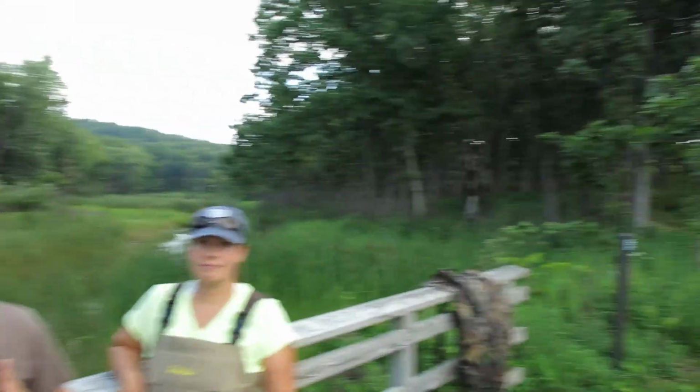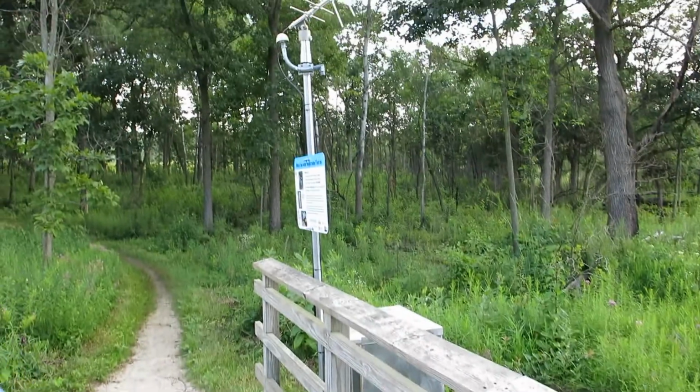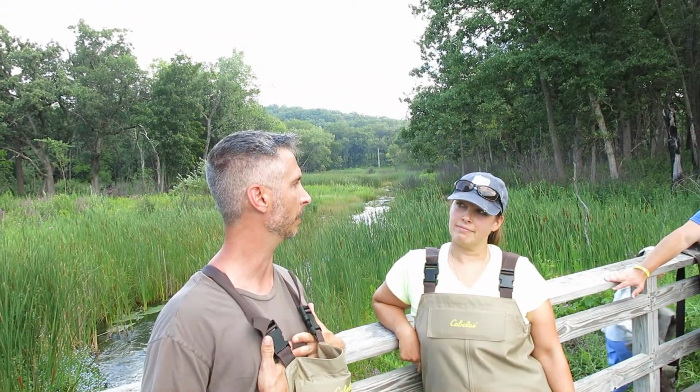And this stream itself is groundwater fed, so the correlation between the fish population and groundwater is really important. So you can see over here the water height gauge that USGS in cooperation with others put in. It's actually tracking the flow through the stream, but as a corollary for the groundwater flow. There are, I believe, other pipes going in that will measure groundwater flow as well. So our job today is to see what lives here and then compare it year to year.